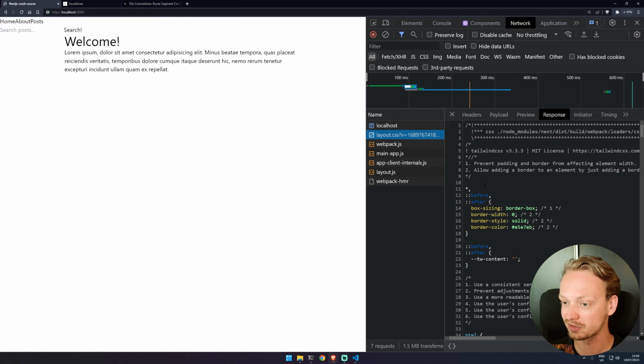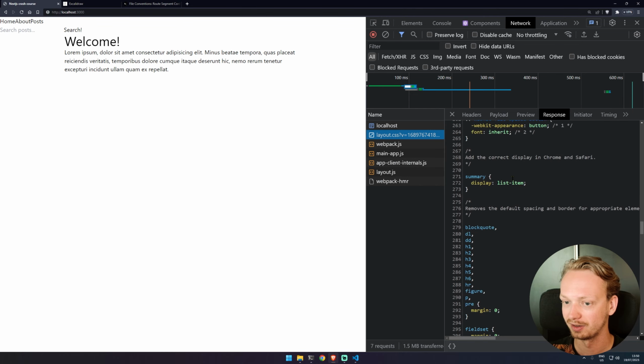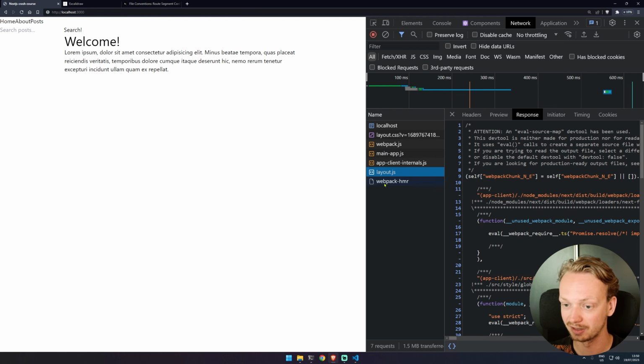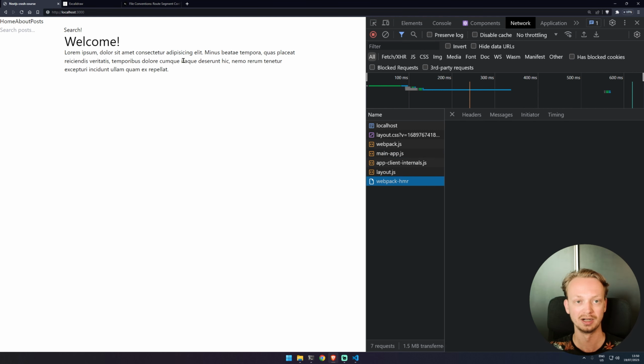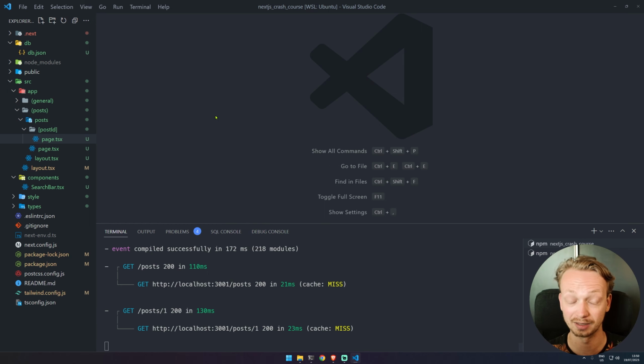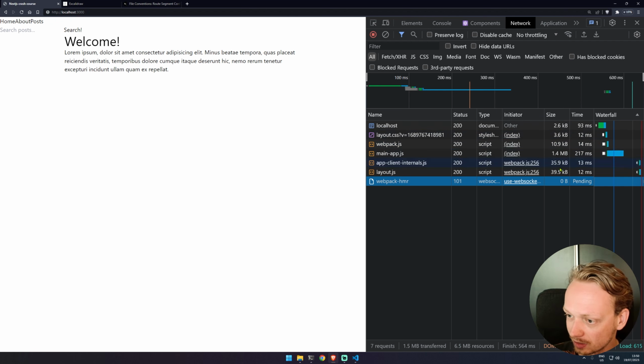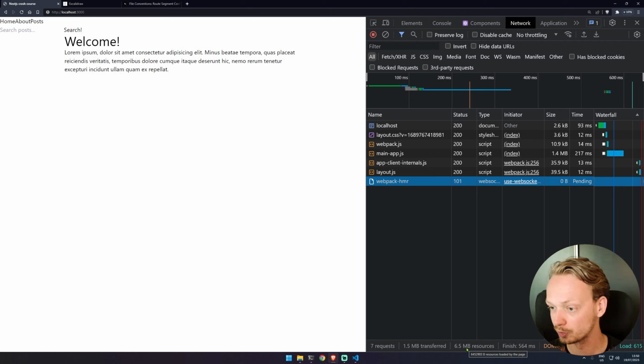Here we have that CSS file that's been generated based on Tailwind. Then there's some JavaScript code that we need for Webpack and hot module replacement to automatically reload the page whenever I make a change in the code. But this is the stuff that we're fetching, right? And you can kind of see it is 6.5 megabytes, so it's quite a large amount of data. This is what we need for our app.